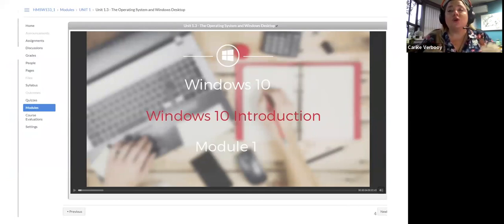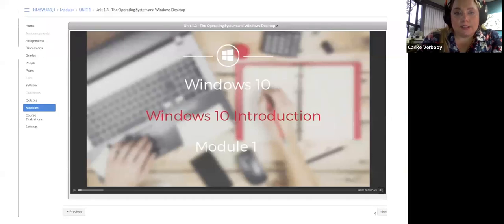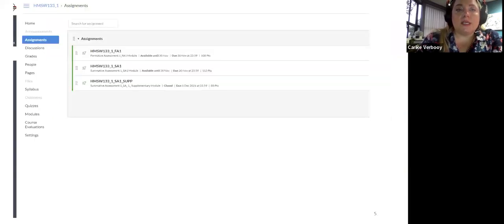So once you have completed all the modules and watched all the units for the computer program, such as Windows, you can then complete the assessments. So the assessments, you'll see there's a formative and a summative assessment. Although it says that it's available until 30 November, it is available until 30th November for students who are registering in second semester, and they're only starting their studies in second semester.